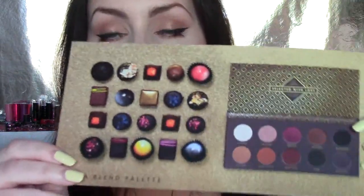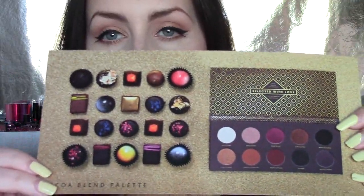If I just show you this, this is the main press image for it. And then it came with 2 little bars of chocolate. Oh my god. I've said this in the past, and I'll say it again, nobody does releases like Zoeva. They just put so much detail into everything they release. They're beautiful. So, the Cocoa Blend palette is inspired kind of in the same way that the Too Faced Chocolate Bar palette was, in a bar of chocolate or a box of chocolates.